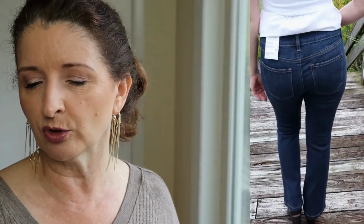These come in sizes 2 through 18, and again I'm wearing a size 6 short in these, although I feel like I maybe could have used the regular inseam depending on the height of the heel of the boot that I'm wearing, because these do come in a regular, tall, and short inseam. There are a lot of options, so wherever you want the boot cut to hit, you're going to find a length that works for you.